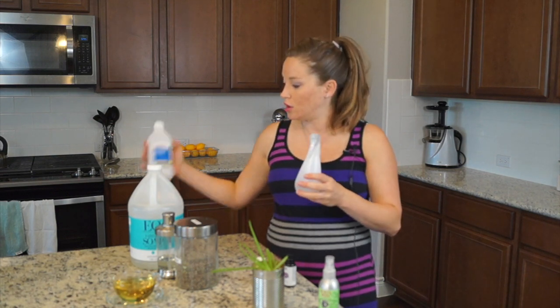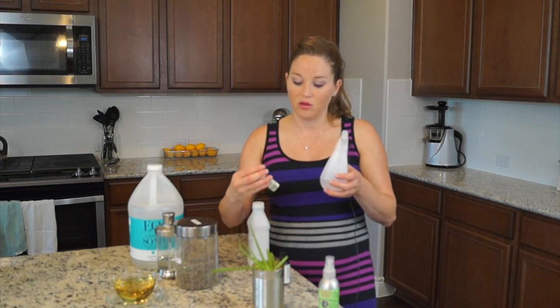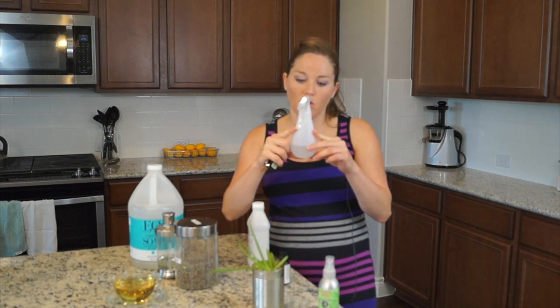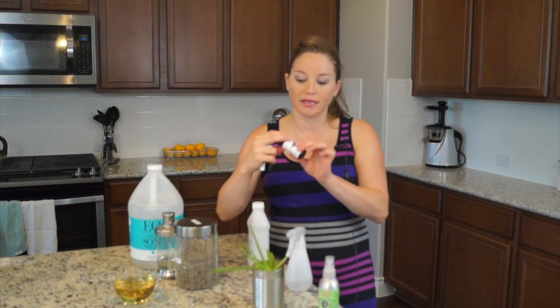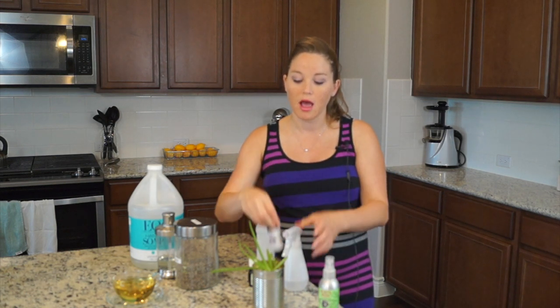I like to do 2 parts alcohol, a few drops of oil, and 2 parts, I mean like 2 teaspoons, depending on the size of your bottle. So this is about a cup and a quarter. So I like to add the tea tree and the lavender, water, and then cut it with alcohol so it can break up the oil and let it disperse in the water better. And then you spray it on your yoga mat and you clean your mat.